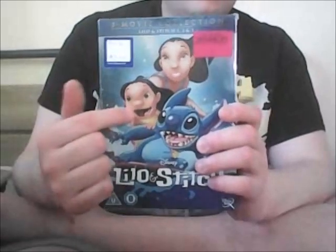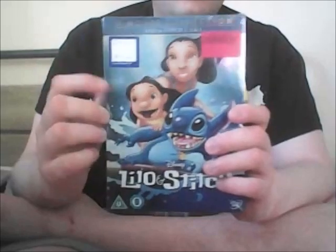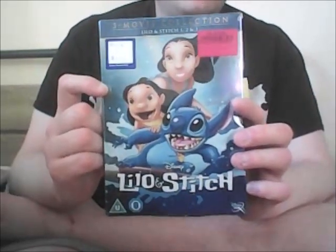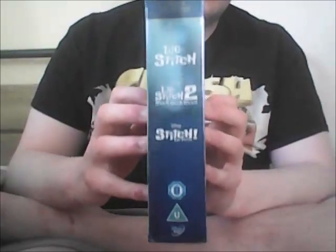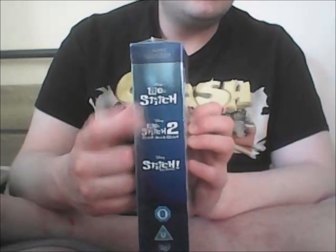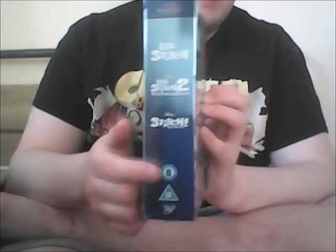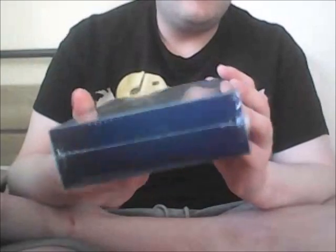Just to show you. So as you can see, there's Lilo and her alien pet Stitch, and there's Nani, who was surfing. Cowabunga, dude! Just kidding. So here's the front, big spine, and it has 3 movies: Lilo and Stitch 2, Stitch Has a Glitch, and Stitch the Movie. That'll be from 2003, you know. There's the back, and here are some spines. That's 3 of them. So yep, there's the back, top, and bottom.